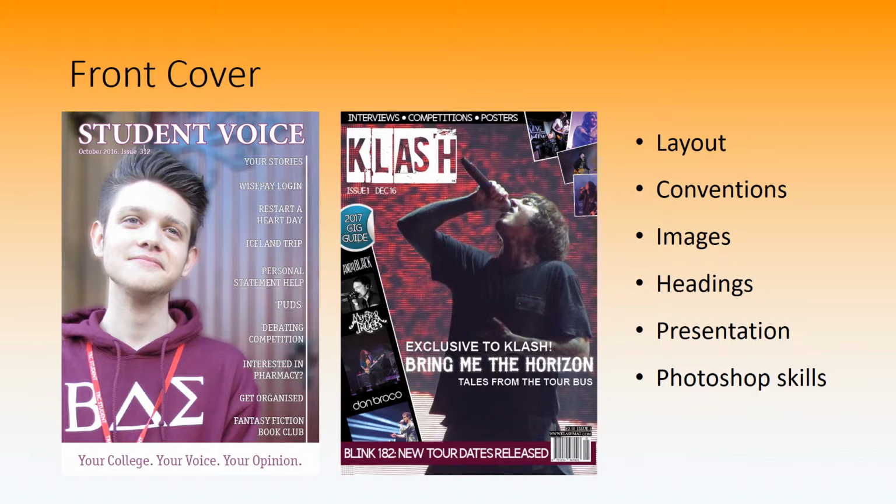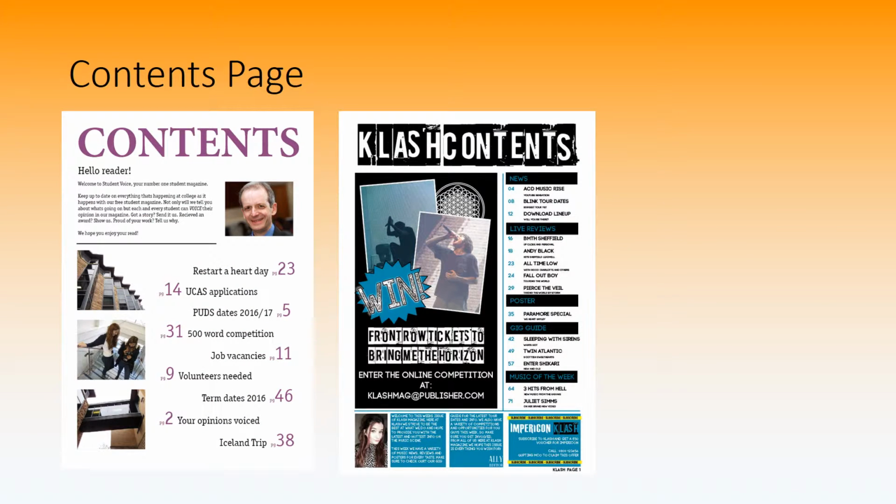So my Photoshop skills have improved vastly there as well, and so have my InDesign skills because I was able to construct the magazine itself and make it just a lot better. As you can see, the second magazine just looks a lot more professional and hits the brief more than the first magazine.